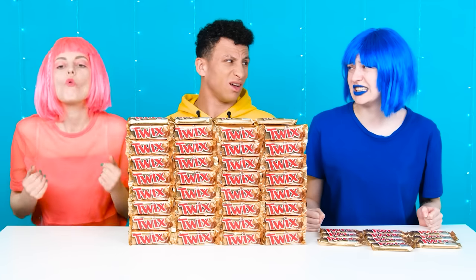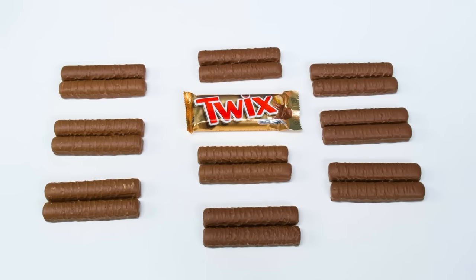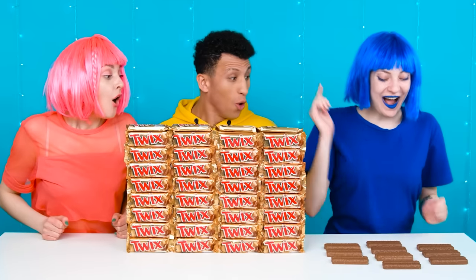How delicious. I haven't had Twix in so long. Turns out it's just incredible. It's my turn to eat chocolate. But first, I need to get rid of the candy wrappers. Now I can eat the chocolate bars.